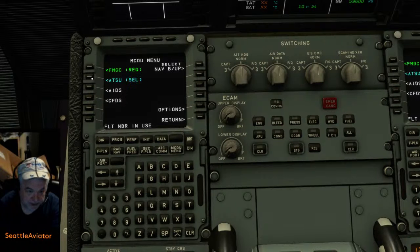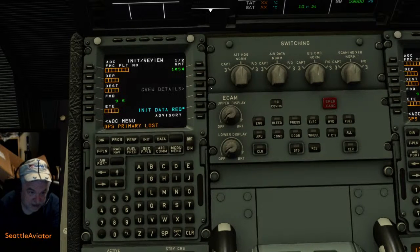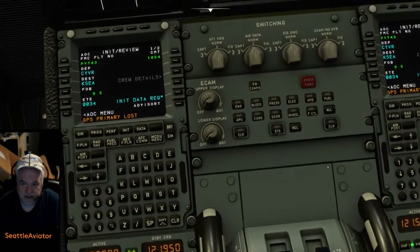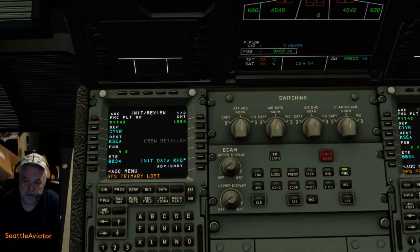Here we're on the company menu, ATSU, AOC menu, initialize. We'll request the data from the dispatch office. Seattle to Vancouver. Again, that private concerns me a little bit, but we are flight number 43. I think ATC is going to be fine. 9.5 is our fuel on board. Of course, we've got a lot more than that, so I'll go to the fuel page. I'm sorry, 9.6. That is correct. We don't need that much fuel.